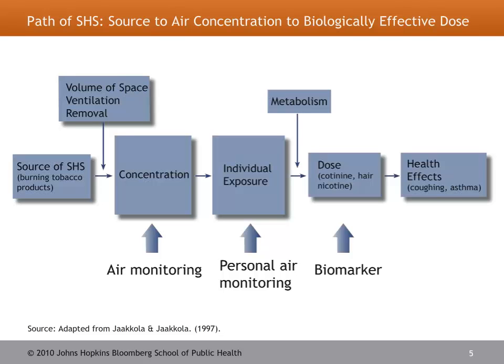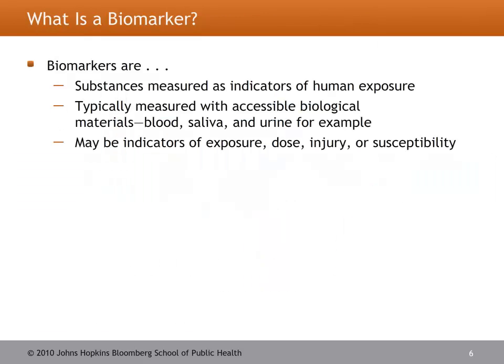On this slide, we see a figure that is illustrating the causal pathway of secondhand smoke and how you can actually monitor it through different stages. So as you see, you can monitor secondhand smoke through air monitoring, through personal air monitoring, and through biomarkers. And it's this last part here, biomarkers, that we're going to be focusing on with today's topic. And as you can see, through the measurement of secondhand smoke and the use of biomarkers, you're actually being able to measure a dosage of secondhand smoke. So this dosage then is dependent on an individual's exposure, and an individual's exposure is actually dependent on the concentration. So all these things add up together and can give us the measurement of secondhand smoke in a biomarker such as hair or saliva.